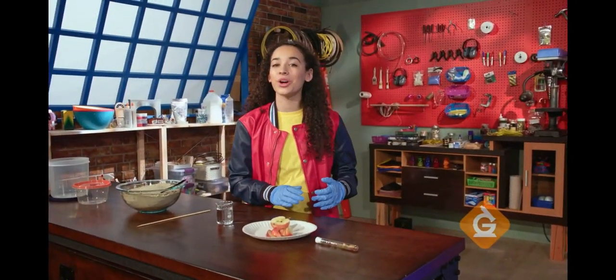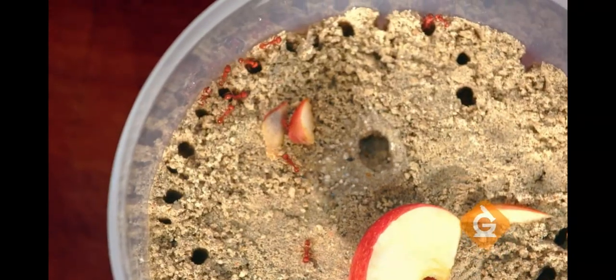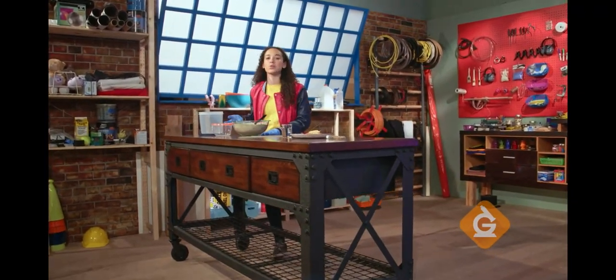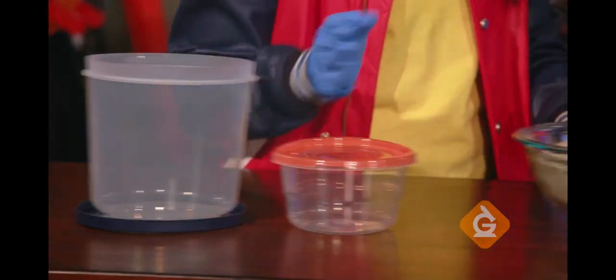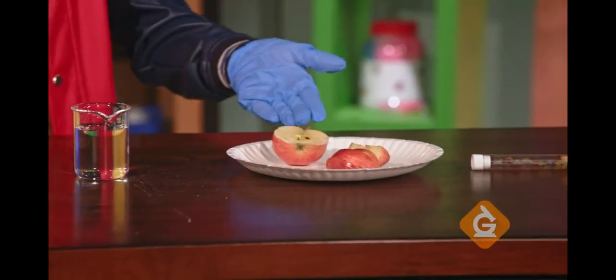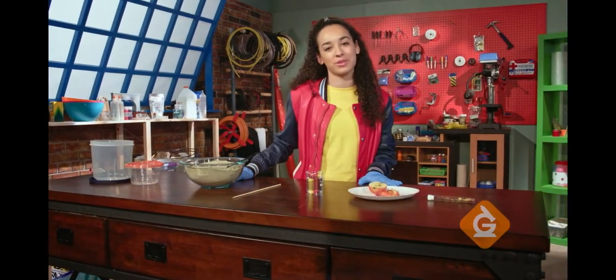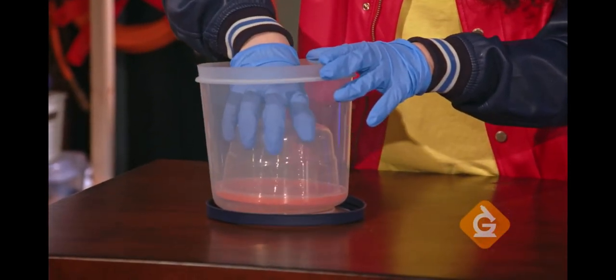Today, I'm going to show you how to explore animal group behavior at home by making your very own ant farm. To start, you'll need two clear containers with lids, one large and one small enough to fit inside the other container, sand, a barbecue skewer, water, an apple, and a tube of ants, which you can order online for only a few dollars.